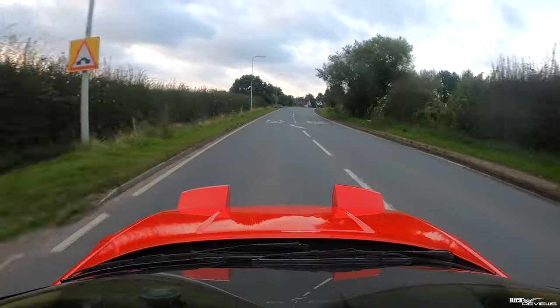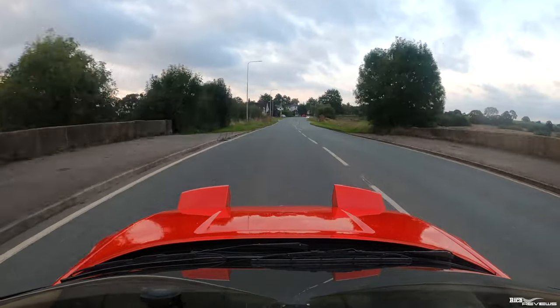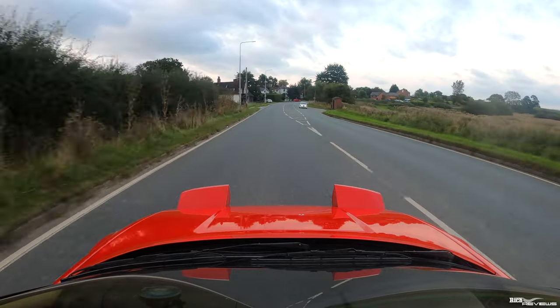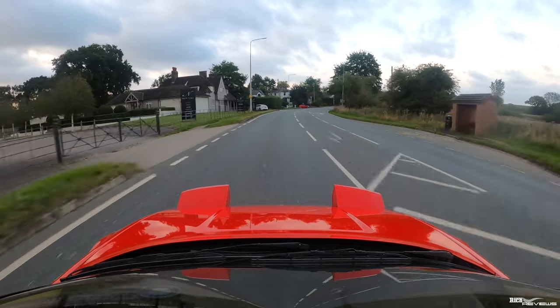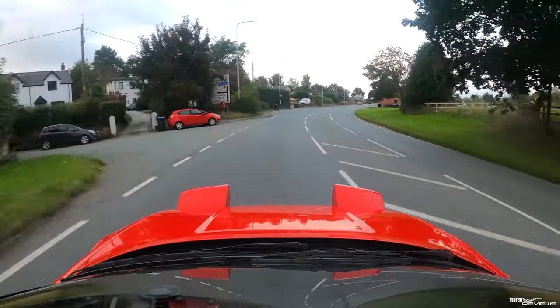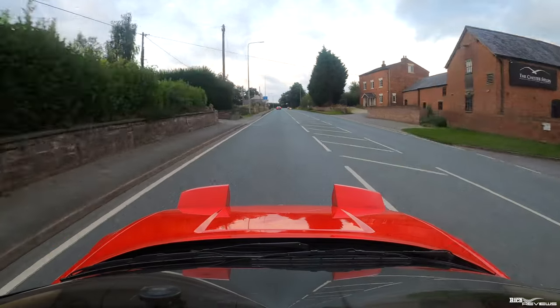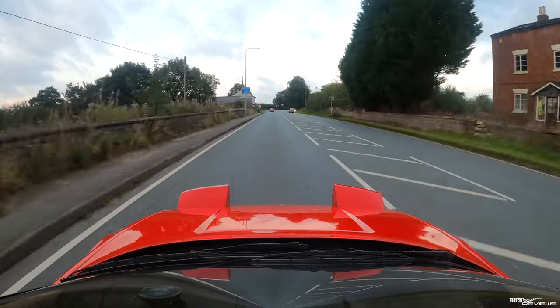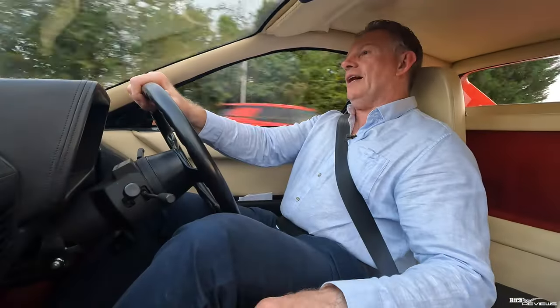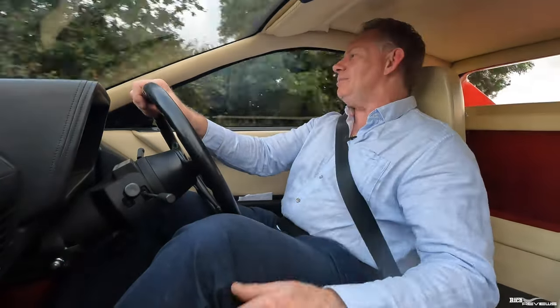When you're driving and trying to place the front end, it's actually quite easy, especially when you've got the headlights up, because it gives you nice markers on the haunches of the front wings where you can see to point and direct the car when you're going around corners. It's very easy to locate it, as I said, especially when you've got the headlights up, because they act as a really big marker to the end points of the front wings.